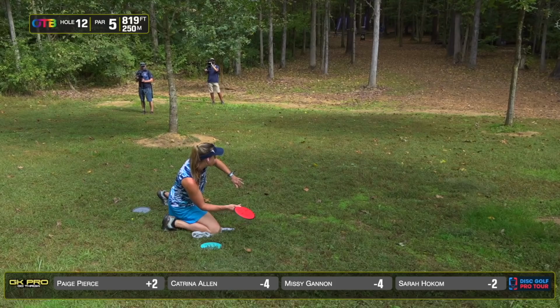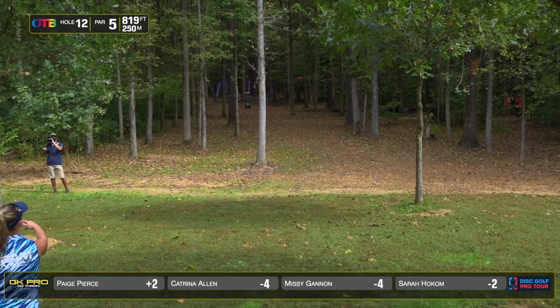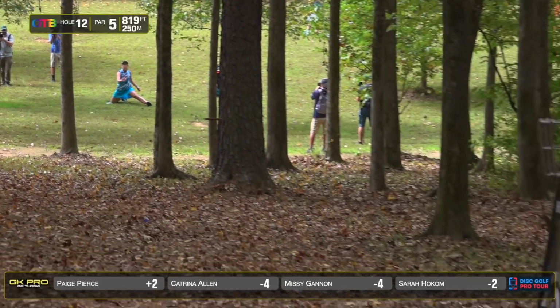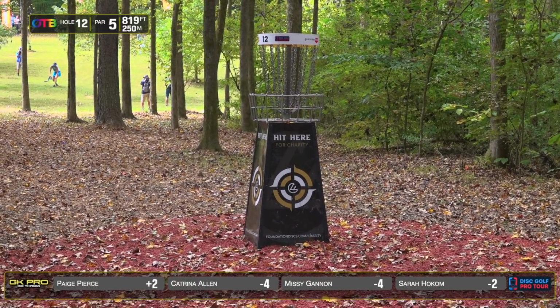Hokom on a knee. Oh, she kind of has to stretch out around this front corner tree here. Oh, wow. And she does it. Oh, that looks great. Awesome. Wow.